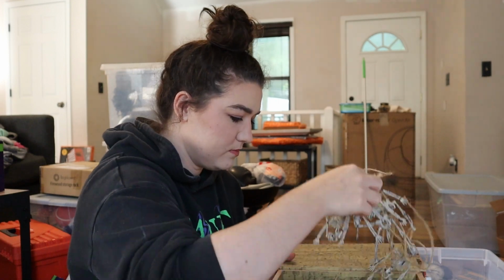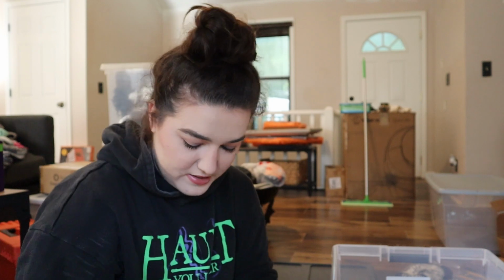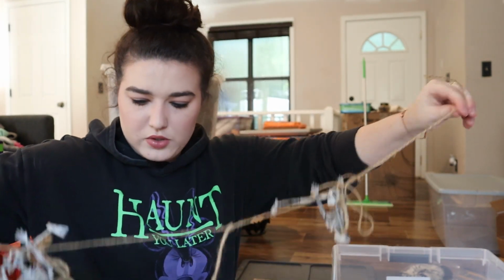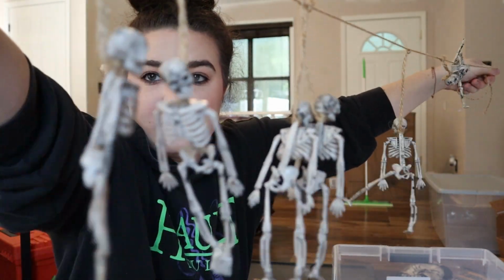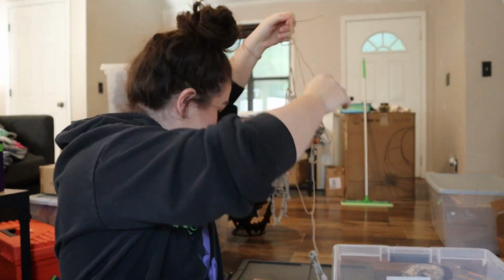Oh, and my little, I even forgot about these. I didn't even get these on Spirit. All right, I didn't get these on sale last year, I just got them for the Halloween party. But it's just a little garland of skeletons just hanging by their necks. So don't know where these are gonna go, but they'll go somewhere and they'll look great.